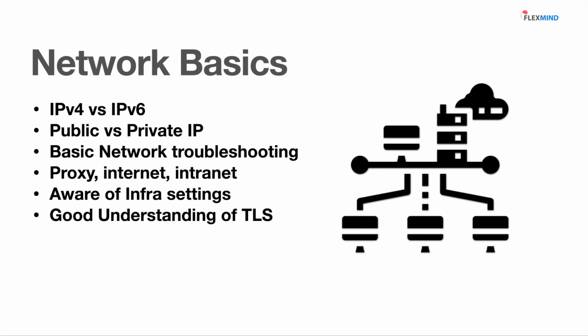Now, the very basic concepts that I always recommend to any IT professional, so software developers as well, understand the basics of networking concepts like IPv4, IPv6, when to use IPv4, IPv6, and how your code is going to convert these kinds of IP addresses.